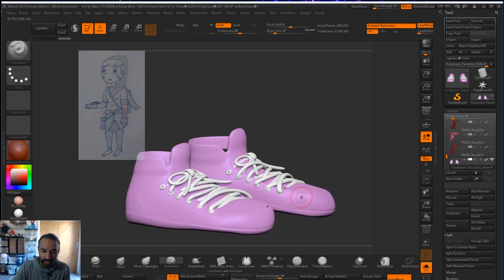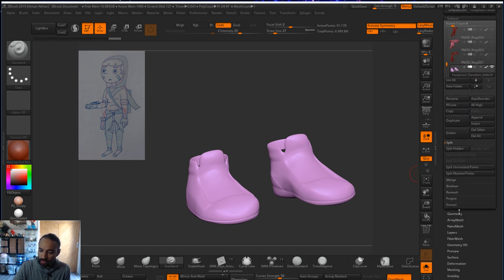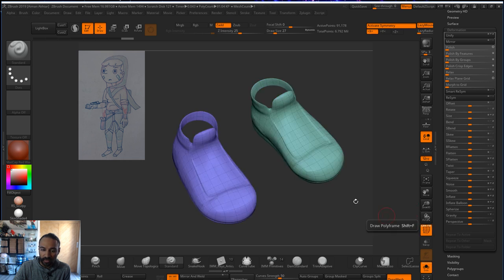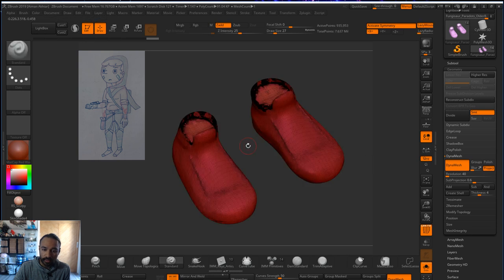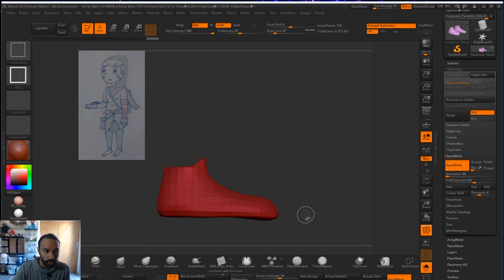I don't need laces if this is going to be climbing shoes. So I'm going to get rid of those laces. And I'm going to go geometry, modify topology, delete hidden. Next up, maybe I should dynamesh because I don't really care about the topology for these just yet. Go to dynamesh, let's see what 40 resolution does. All right, so with project on, it's about a million polys and I don't know, not too good. There we go. So I'm gonna make these super low poly.